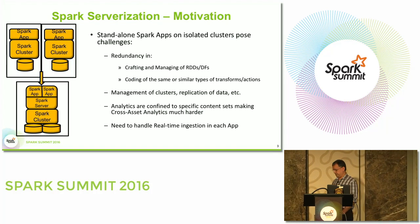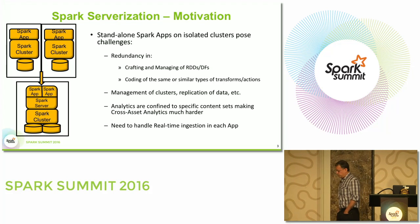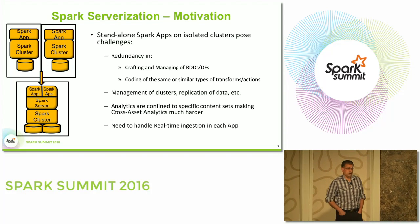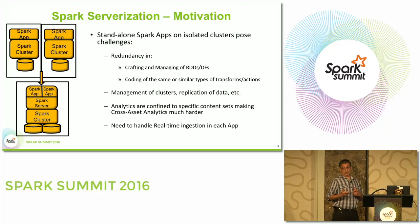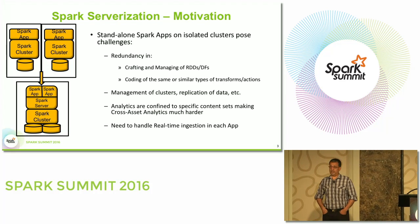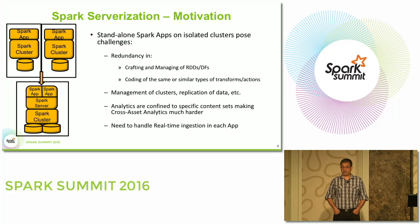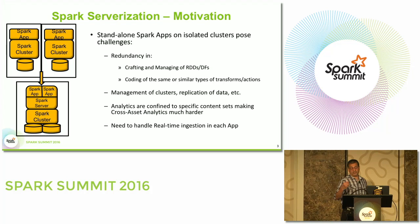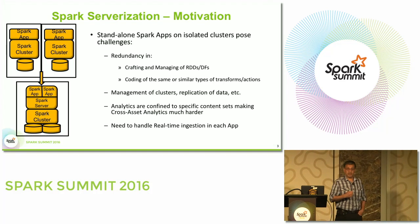By way of motivation, even as Spark was widely accepted inside of Bloomberg many moons ago, several standalone Spark applications started mushrooming, right? And each of these standalone Spark applications would have executed on standalone clusters, in essence creating siloed environments. The challenges posed by these siloed environments are significant, right?